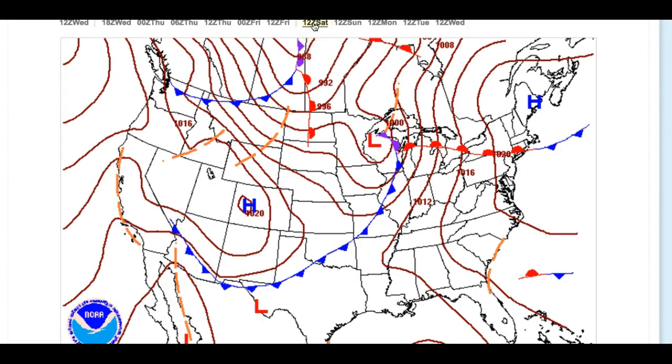On Saturday, that frontal boundary lifts north as a warm front with the threat for a few widely scattered isolated showers. Scattered cloud cover most likely by the time we get to the afternoon hours. Look for temperatures to range from the lower to mid 60s for lows. Look for mid 70s for highs on Long Island, upper 70s to lower 80s for the rest of the region.